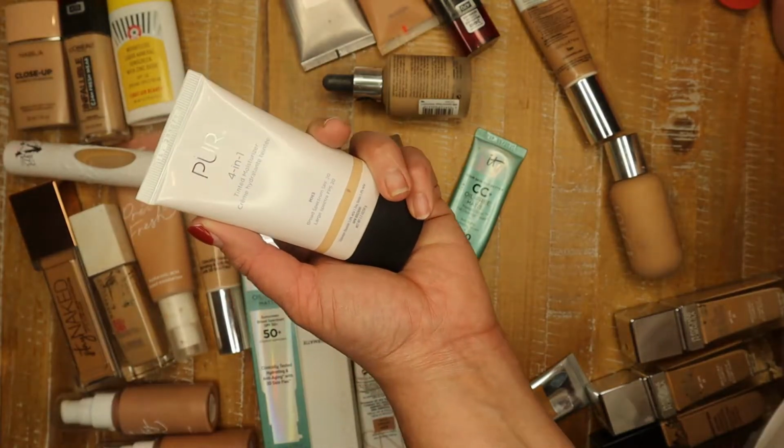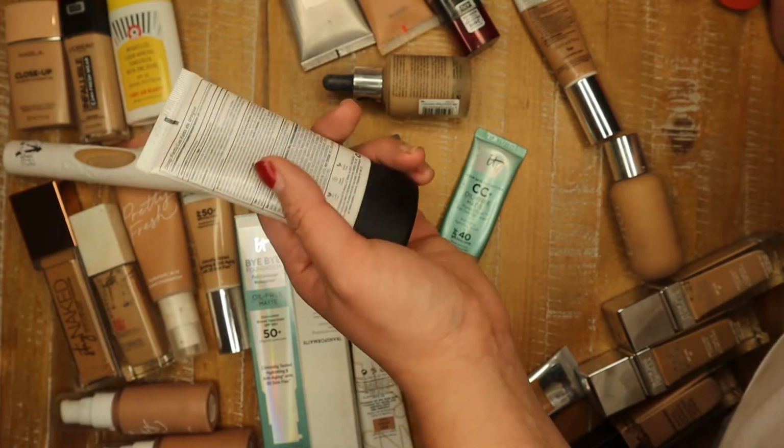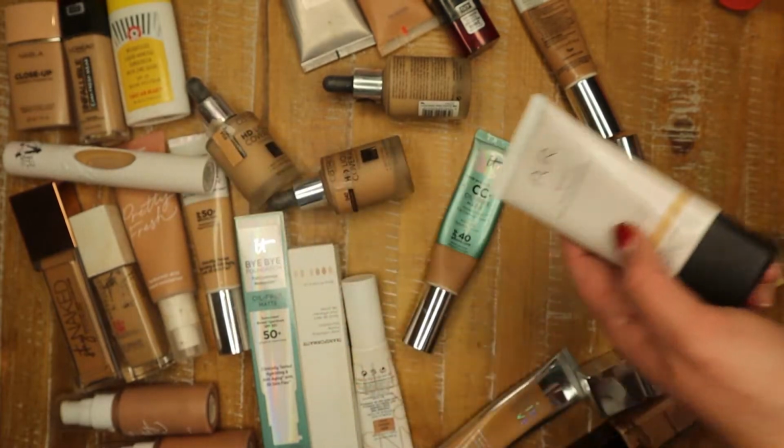So here is the Pure 4-in-1 Tinted Moisturizer. I just got this in BoxyCharm, so I haven't used it yet, so I want to give it a try before I decide whether I want to keep it or not.